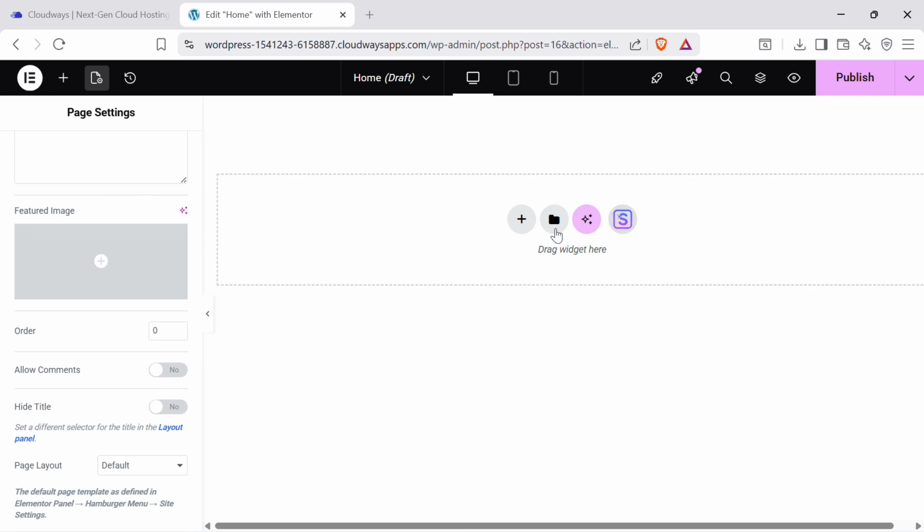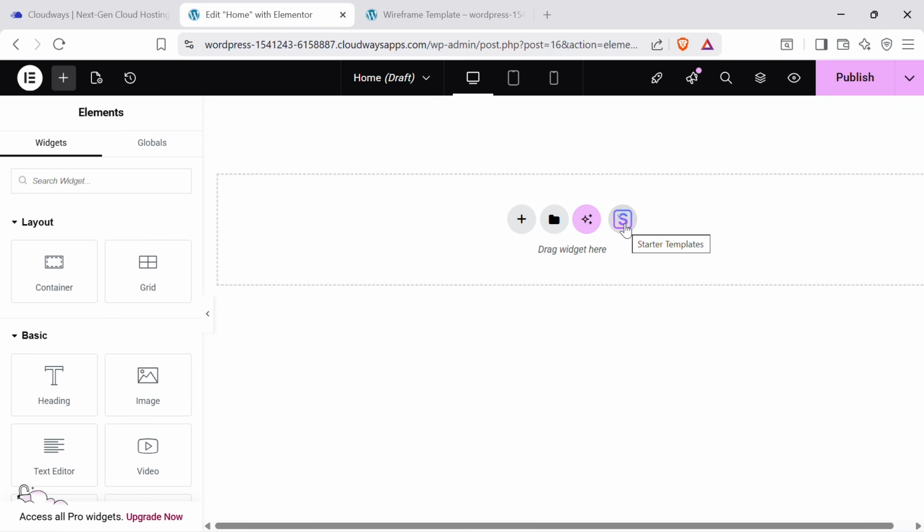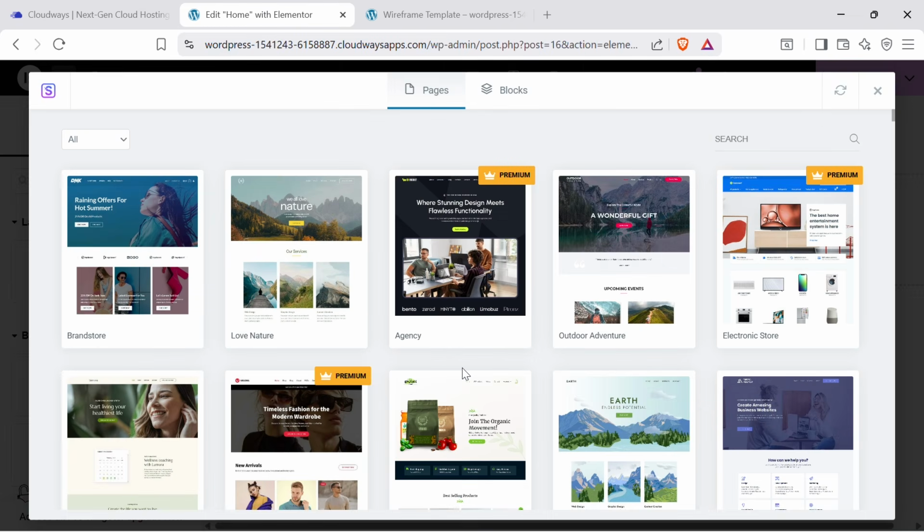So our page was named home, and that's all good to go, and it now understands that. So now you're going to see we don't just have these two here, we also have this new one here, and this is where all our pre-made templates are going to live. So we're going to go to here. Okay, so we're just going to click on our start of templates here, and as you can see, we're now going to have access to all of these really clean, professional designs ready to go.